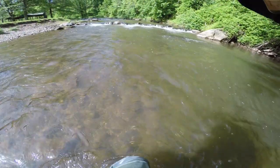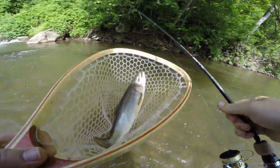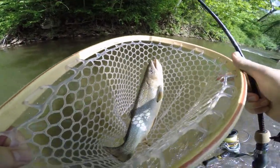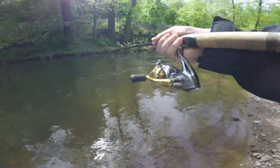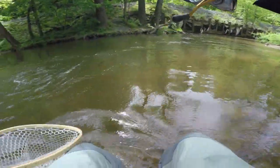Oh, almost had him. Got him. Another solid one there. Beautiful brookies we're catching today. Love it. Fish on, fish on. It's another brook trout, if we can get him up here.